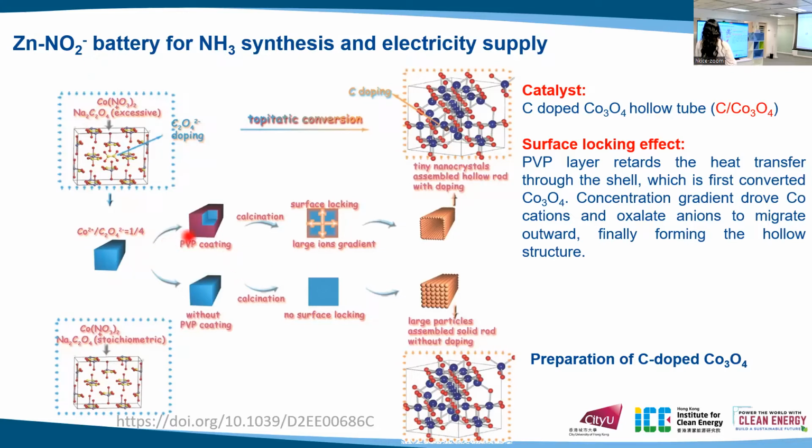After the PVP coating, during the calcination process, the PVP coating can retard the heat transfer from the shell. So the shell will first be converted to cobalt oxide, and the concentration gradient will drive the cobalt ions and oxalate ions outwards, and finally form the hollow structure. This is called the surface locking effect. For comparison, we prepared the pure cobalt oxide without PVP coating.